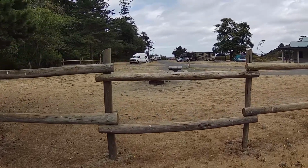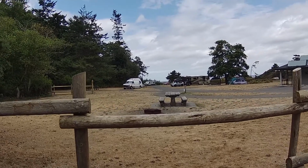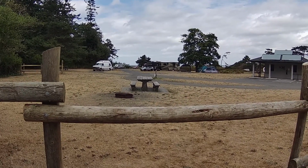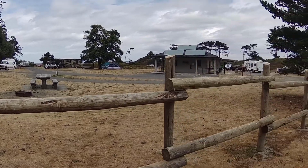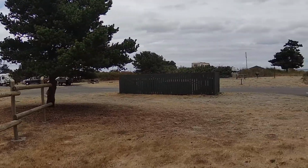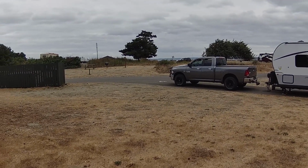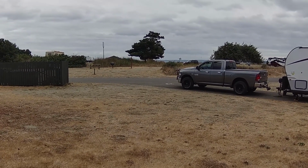Some of those sites down there, if I ride around, I'll show you. But some of the sites there, they back up and you walk over the berm and you're on the beaches. And basically, the rest of the beaches are out that way, so it's a short walk right to the beach from any of these sites.